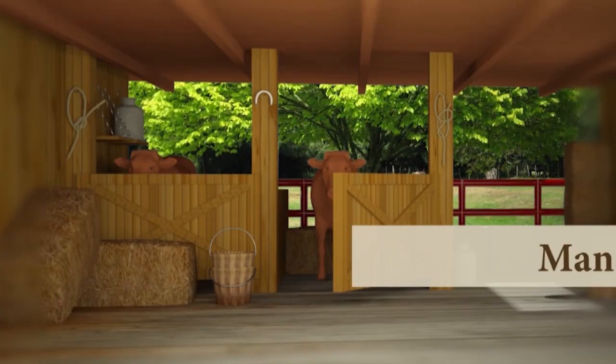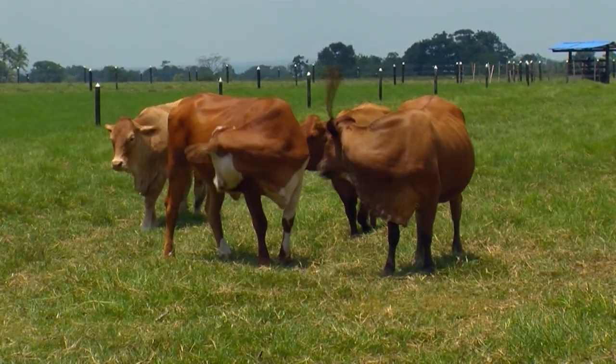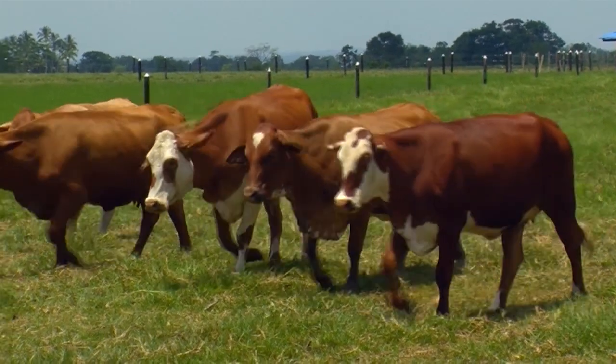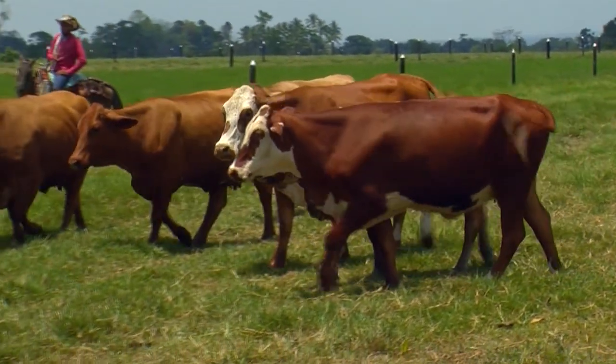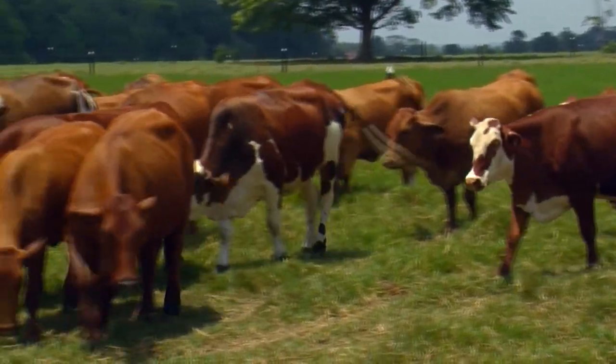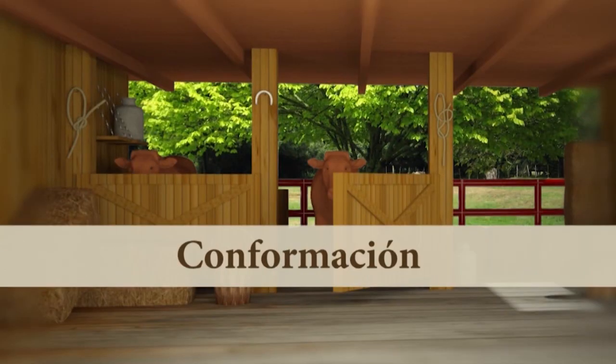Tameness. In the modern livestock industry, it has been proven on several occasions that the tameness of cattle is one of the parameters that contribute to the economic aspects of production. This breed is tame and docile, thanks to its strict selection.